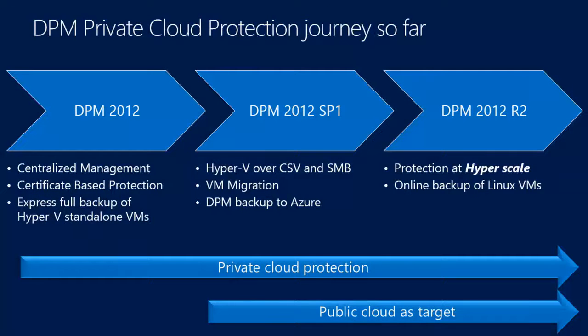So here is a very quick journey. Let me ask for a quick show of hands. How many of you are using Data Protection Manager today? Oh, quite a few hands, great. And how many of you are using older versions like DPM 2012? Oh, quite a few, okay.